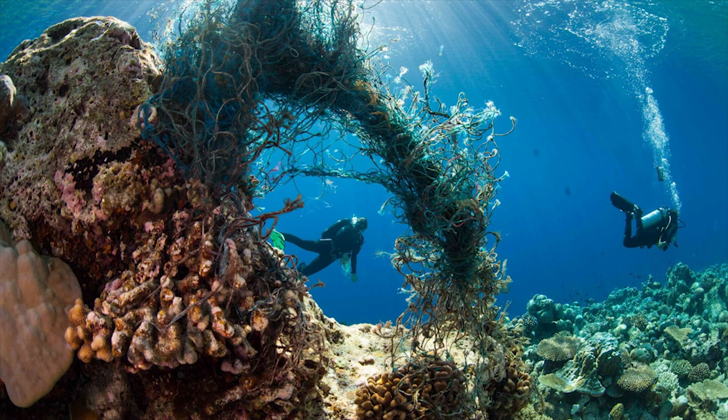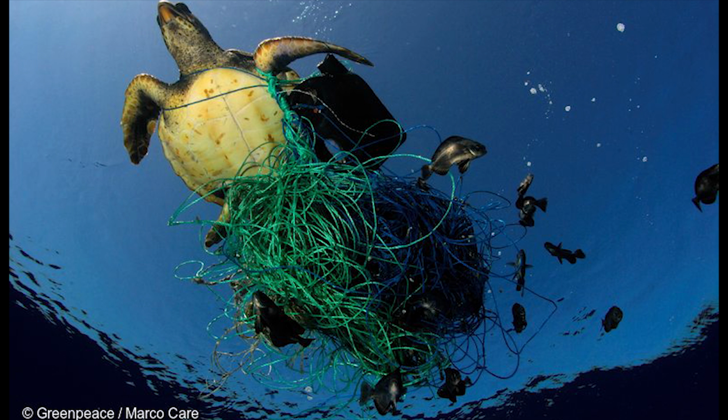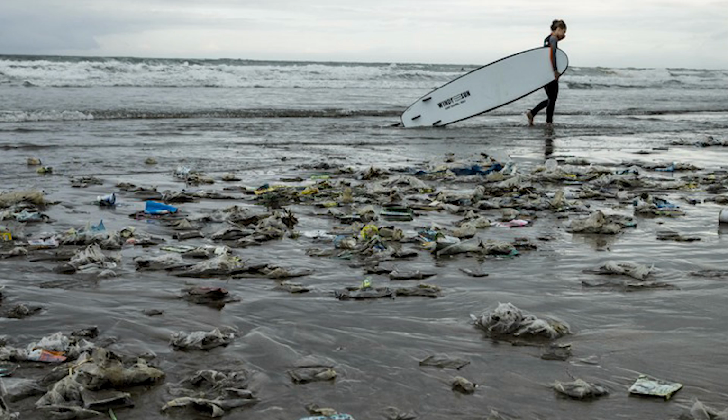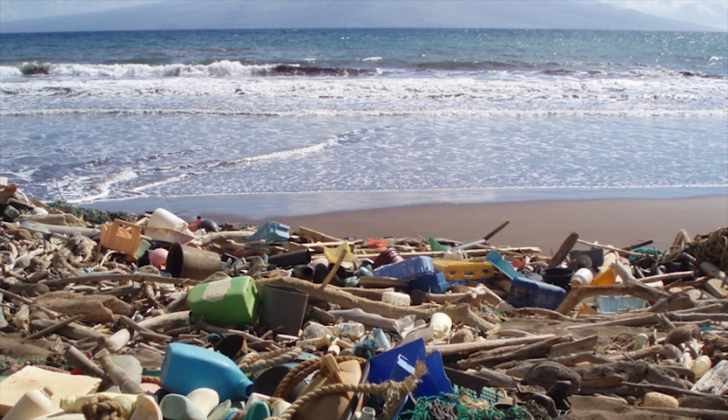This is what our oceans currently look like. It is our duty as fishermen to make sure that this doesn't happen. We can help stop this. Here are 3 ways how.